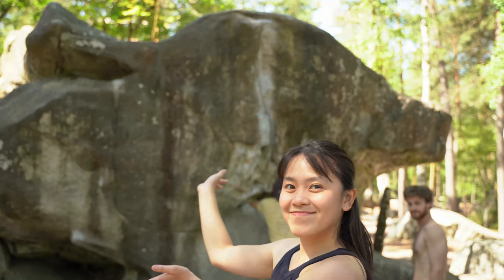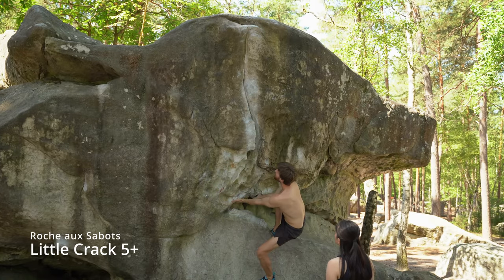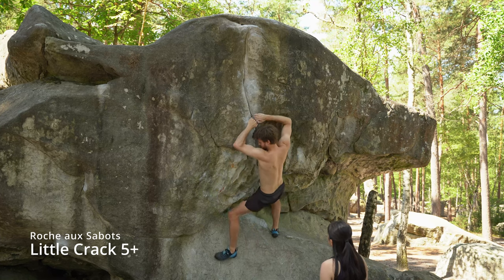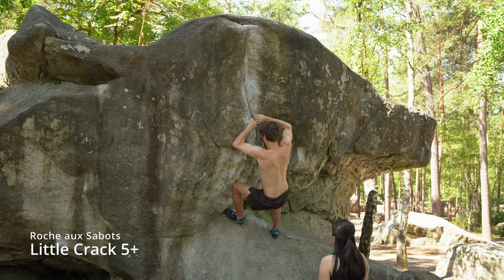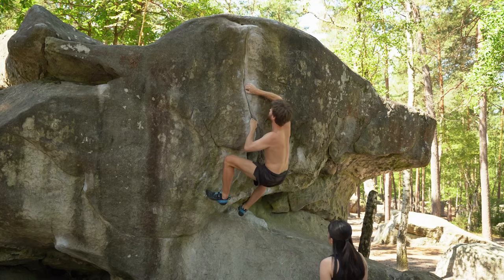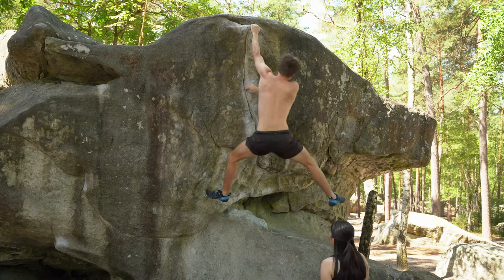For Senne and me, the highlight of Roche aux Sabots on that last day was probably Little Crack. A pretty cool climb with a lot of variation in the moves. Every next move felt different from the previous one. It starts low, you get into this double undercling before you move out left into the crack, and you can't really jam it, so you go elevator door style and pull out before you send up the right hand, fix your balance, and just send it to this final jug that's pretty high up.